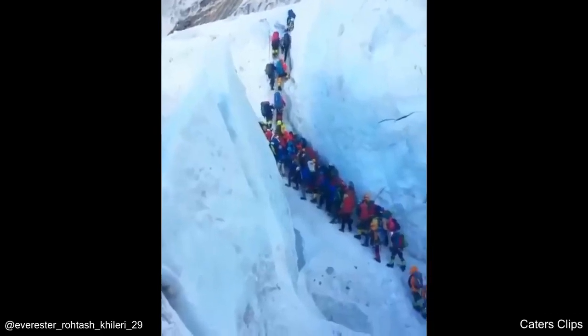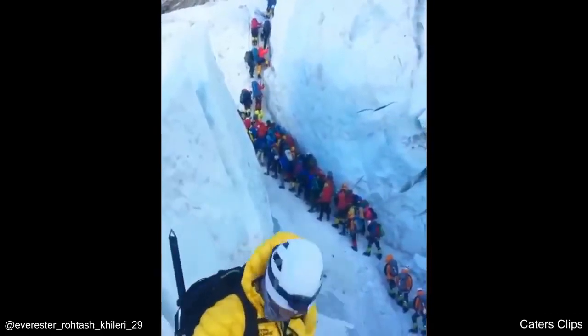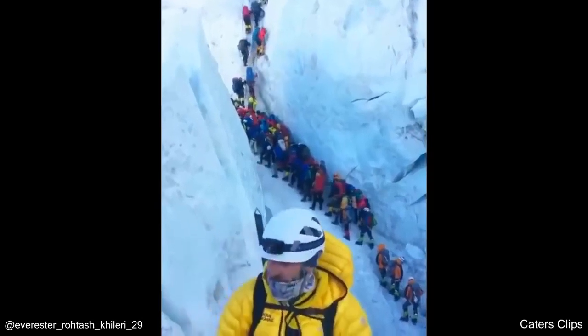In case you didn't know, this is the current state of climbing Mount Everest. So many people want to climb Mount Everest that there's now traffic jams.